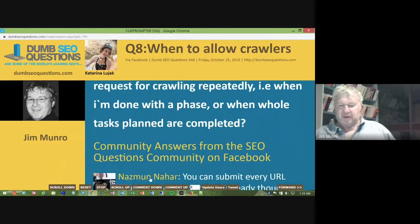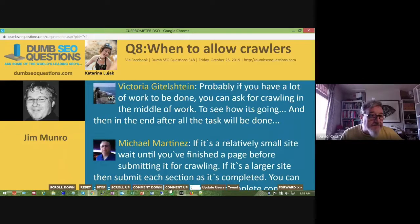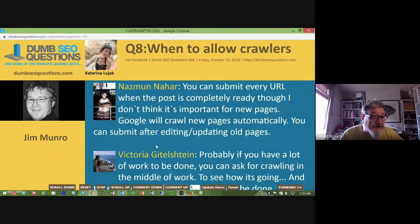Yes, you were saying something quite on the nose about allowing crawlers at your site all the time, but I think this is to do with whether you should be showing Google that you're doing lots of work on the pages, because you're showing stages of work.